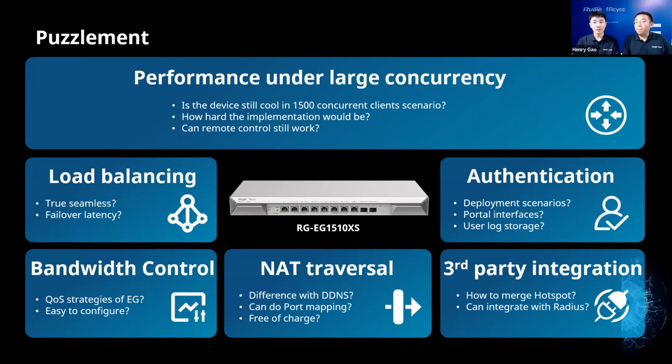Demo environment: EG1510XS, ES205GC, RAP2260G. Set correct port configurations in WAN settings. Two steps of configuration: 1. Select Smart Load Balancing. 2. Set WAN port priority. Connect 3 ISP network cables. Three ISP links are working properly.